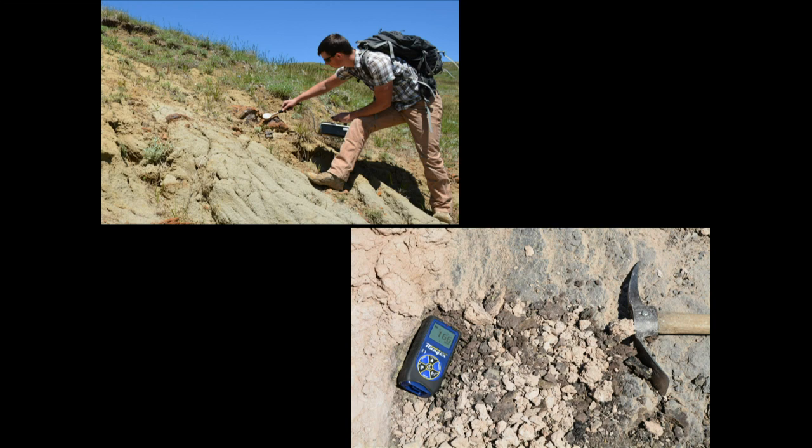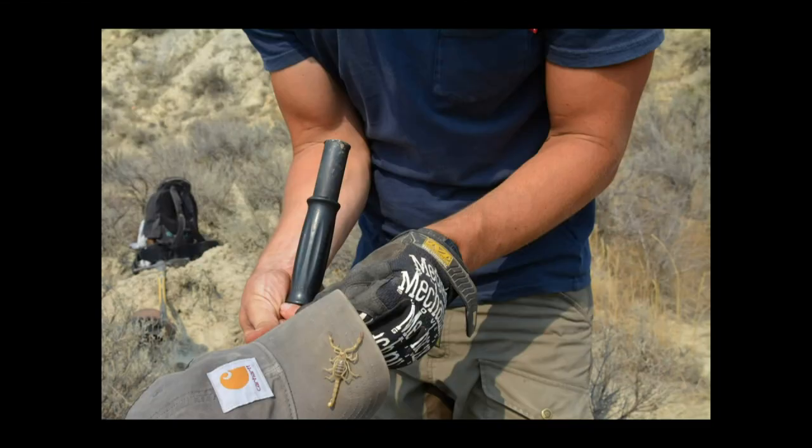It's reading 166 counts per minute, and typically 60 to 80 is background in coals in western North Dakota. Rattlesnakes, I'm always amazed. We work around those. Anyone that's done that, anyone in Montana, South Dakota knows that bull snakes are much more aggressive than a rattlesnake is. But I'm always amazed how they blend into the surrounding rocks.